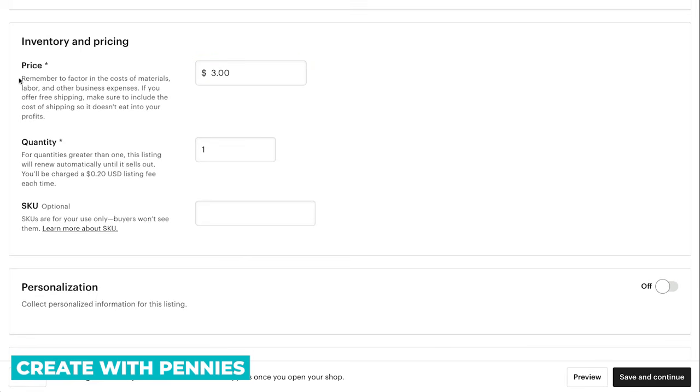Etsy even says this here. It says, remember to factor in the cost of materials, labor, and other business expenses. If you offer free shipping, make sure to include the cost of shipping so it doesn't eat into your profits. You do want to be profitable. If you're starting this Etsy shop, you need to make a profit. So definitely remember that profit is important. If you are not making a profit, you don't have a business. So I highly recommend you learn about pricing and making sure that your business is profitable. Those are two things that are non-negotiable for me.